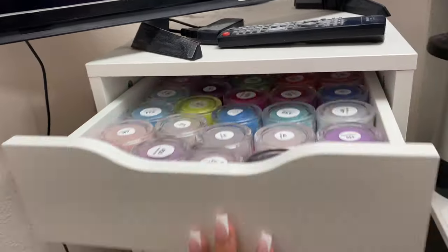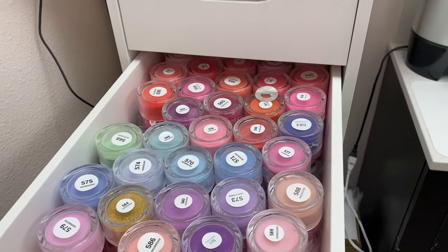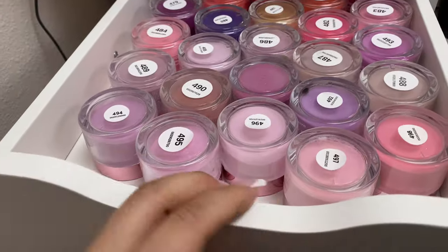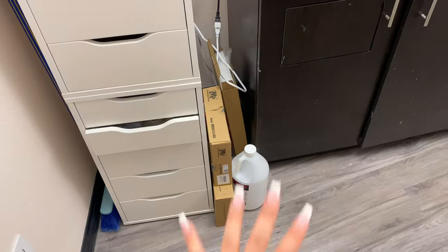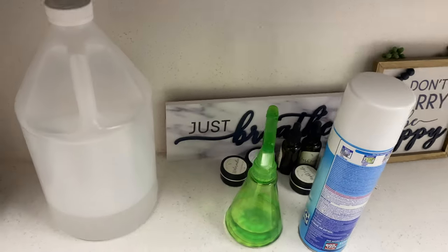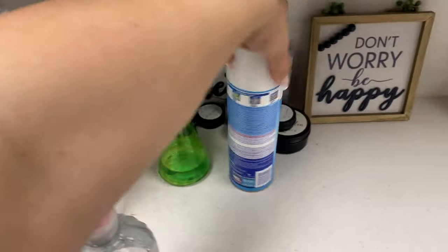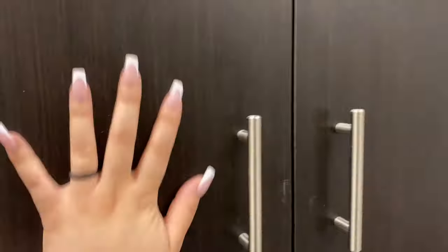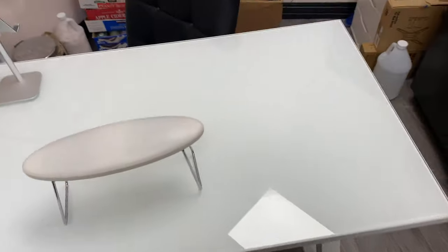Right now I still have a lot of powders in here. These are dip powders from when I used to do dip powder, or I still do it for some clients that really, really want it, but I don't really do much and I have so many colors. So I'm still figuring out what to do with that. Just some boxes. Little stuff that I grab, water, acetone, water heater, to soak off nails. You know, you gotta have the Lysol. And then there's a little sink here, and then just some storage. I really have to dust in here because it's kind of crazy.